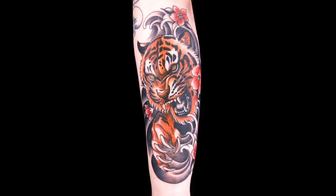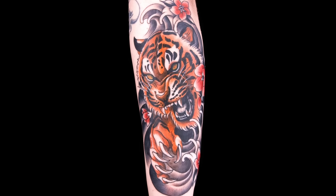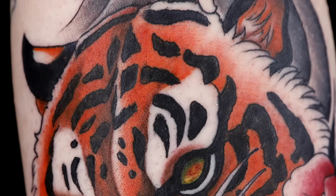Jazzy. I like that you took more of a traditional aspect. You only used black and gray waves and you used color in the foreground. But there's some issues. Those tiger stripes, when you outline them, you gotta fill them in as dark as the outline. Yeah, I was rushing. I think you shot high on this one.